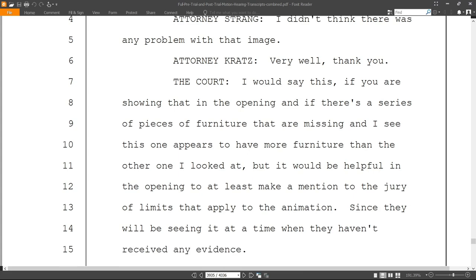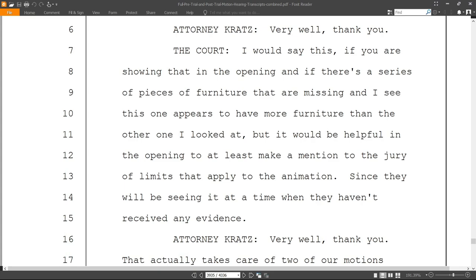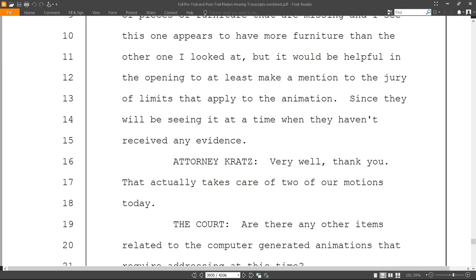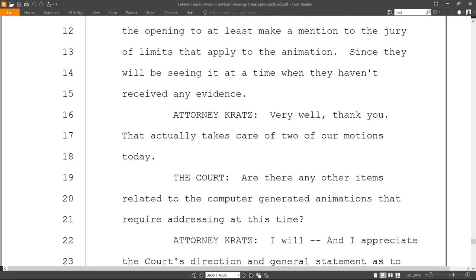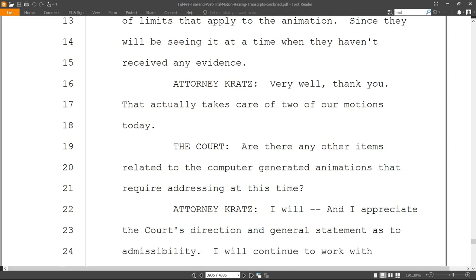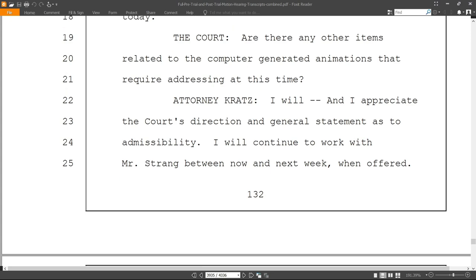The court: I will say this. If you are showing that in the opening, and there's a series of pieces of furniture that are missing, and I see this one appears to have more furniture than the other one I looked at, it would be helpful in the opening at least to make a mention to the jury of limits that apply to the animation, since they will be seeing it at a time when they haven't received any evidence. Attorney Kratz: Very well, thank you. That actually takes care of two of our motions today. The court: Are there any other items related to the computer-generated animations that require addressing at this time?